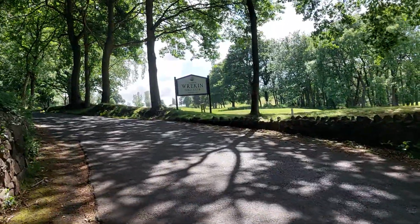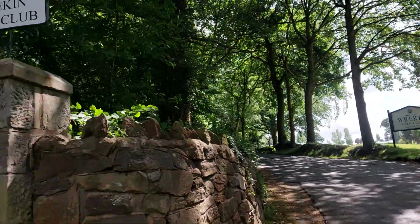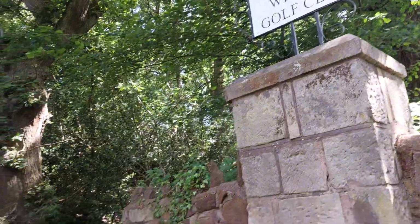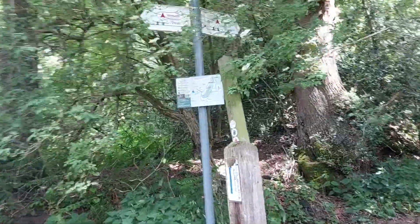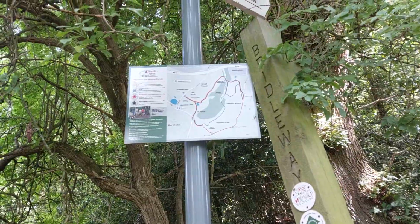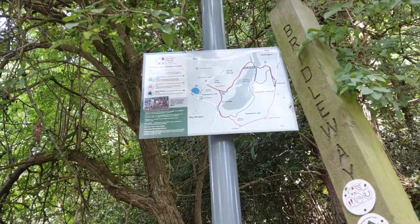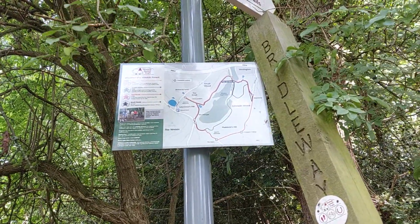established 1905. And where we want to be is just over here, in fact. Because what we've got here is another signpost, basically saying the same thing as the previous signpost, talking about the gold, green, red and black walk routes, which you can see mapped out here.